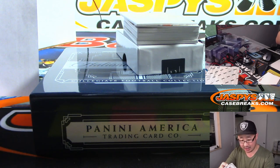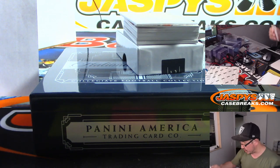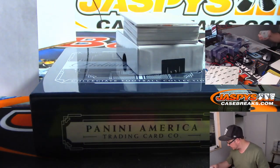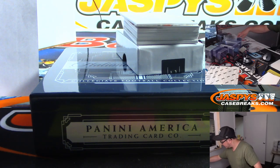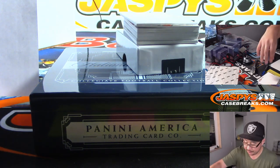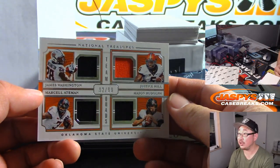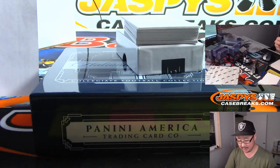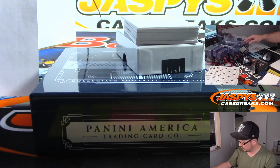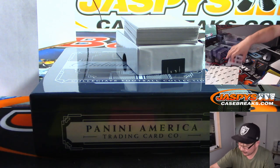6 out of 25, John Elway. Broncos are a number block, so Denver 6 is Doug. Doug March with that. James Washington, Justice Hill, Marcell Ateman, Mason Rudolph, all Oklahoma State guys. That'll be a randomizer between all those teams. We'll look all those up.